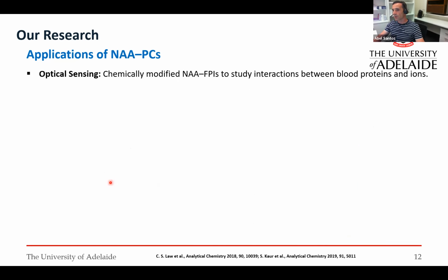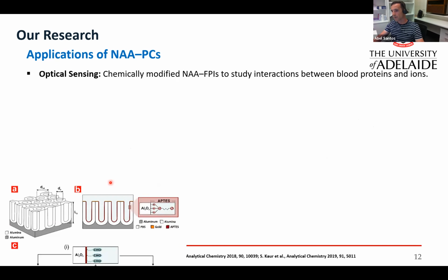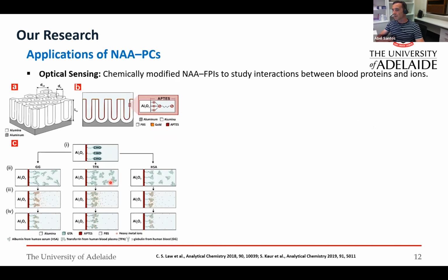So now I'm going to introduce a few of the applications of the things that we do in our lab. I will start with this work. It's nothing special. We don't do top science like Nature and Science, so don't expect anything outstanding. But it's a very good example of what you can do with this very simple material and a very simple surface chemistry. In this case, we are using an interferometer.